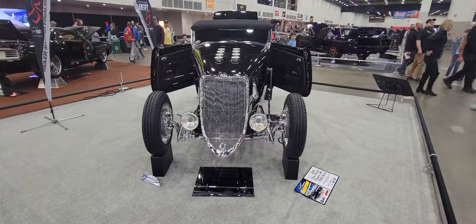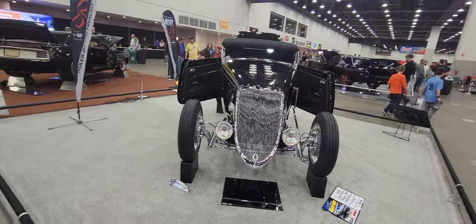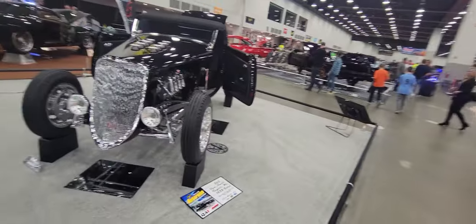1933 Ford. Oh, I know the other one. All right, 1933 Ford. Not a big fan of this car.